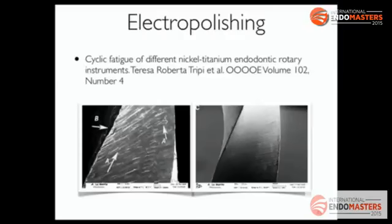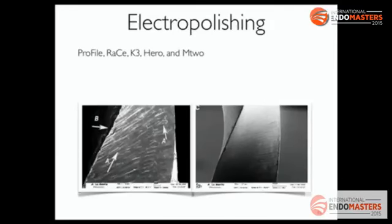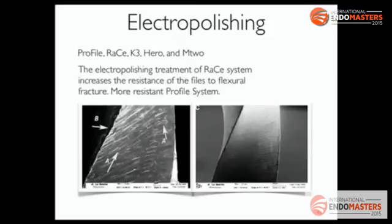Here is an interesting article that talks about electropolish. We have 4 different systems: Profile, Race, K3, Aero, and M2, and they did the comparison between these systems. They found the most resistant system in cyclic fatigue is the Profile because of its design. So this article concludes that the design of the file is more important than the electropolish of the file. There is not much difference between electropolish or not electropolish, and the difference is higher when we change the design of the files.